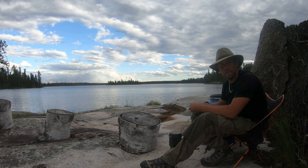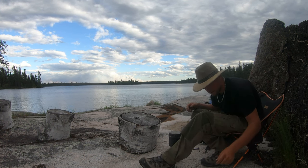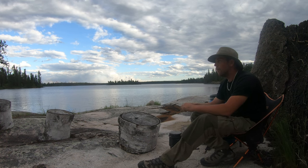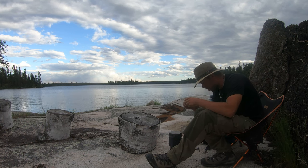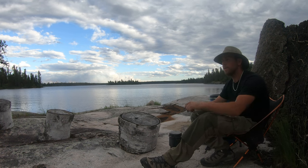Natural phenomenon in the boreal forest here. It's normal, the forest needs it. What an epic day again. So much happened today, so much seen today, so many new experiences.